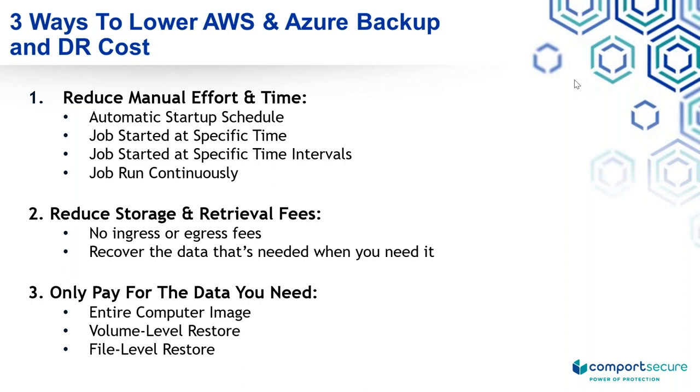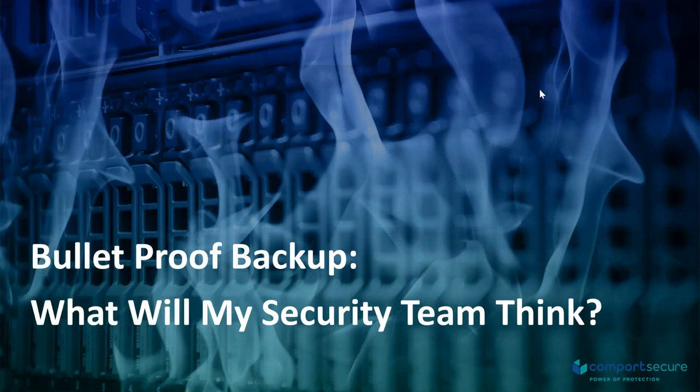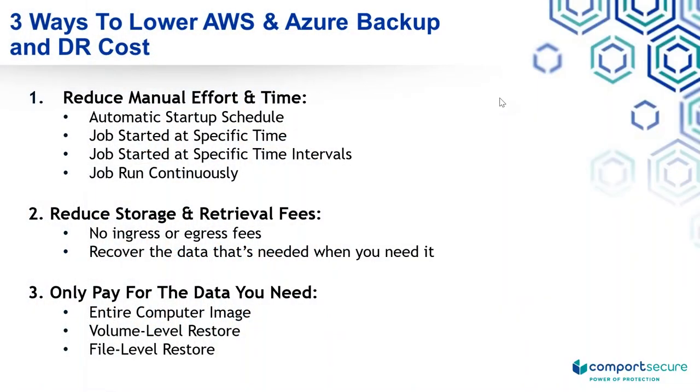Now, when you think about backing that data up to Comport Secure, where some of the advantages start to come into play are those ingress and egress fees. You're not going to worry because Comport takes that into account. And if we have a good strategy and we're only backing up the data that we need, and doing that very efficiently, of course, it's going to save us time as well as money. So it's real important to have a good strategy going into this. And as you can see, if we implement them, we're in good shape. Turn it back over to Hannah.